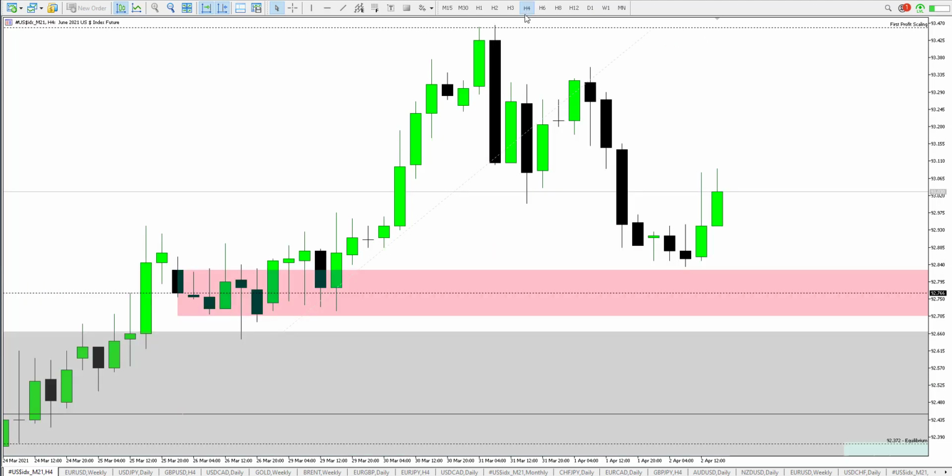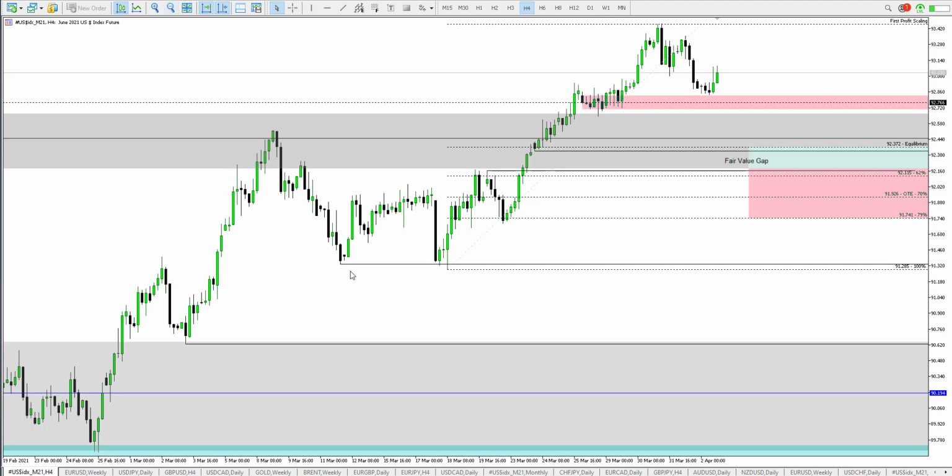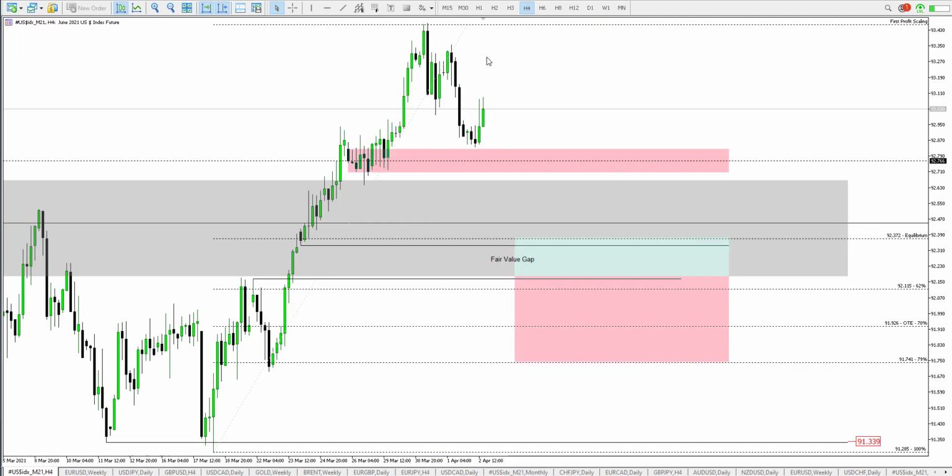Now let's go to H4. Now on H4 you can clearly see price action. This 92.37, right? That's where the high of this fair value gap is. In this range here, ideal area for long opportunities. 62%, 92.11, ideal area for long entries.